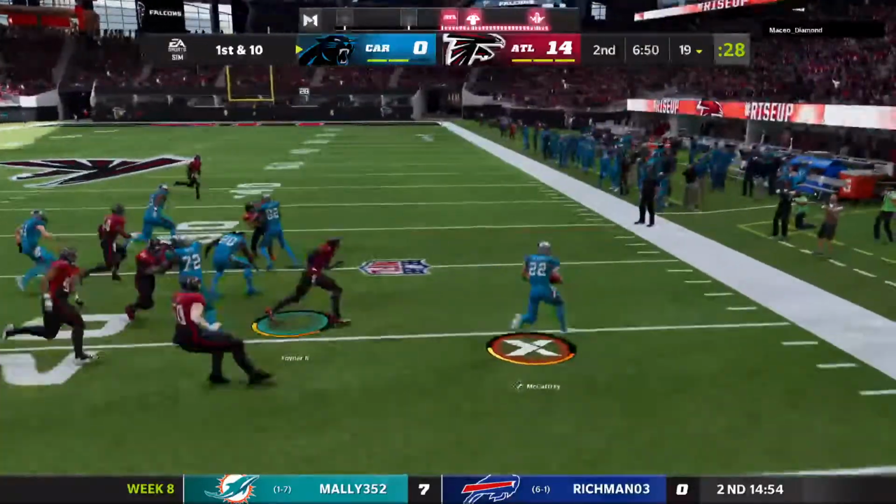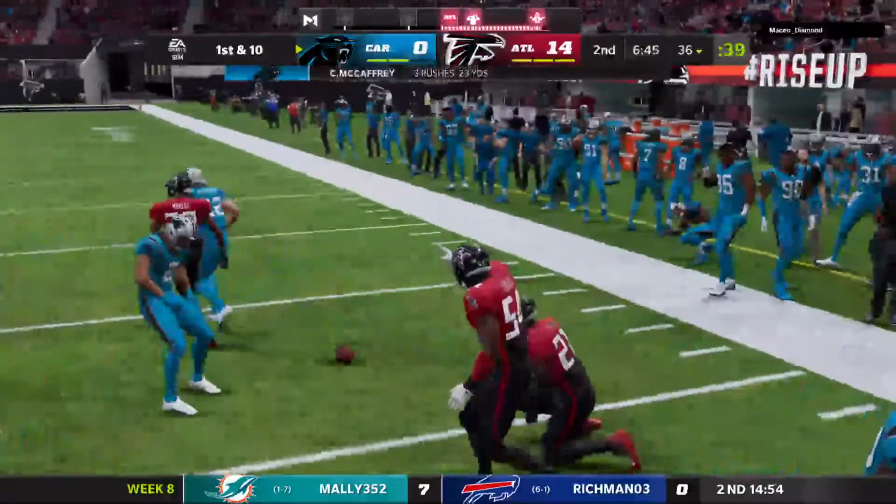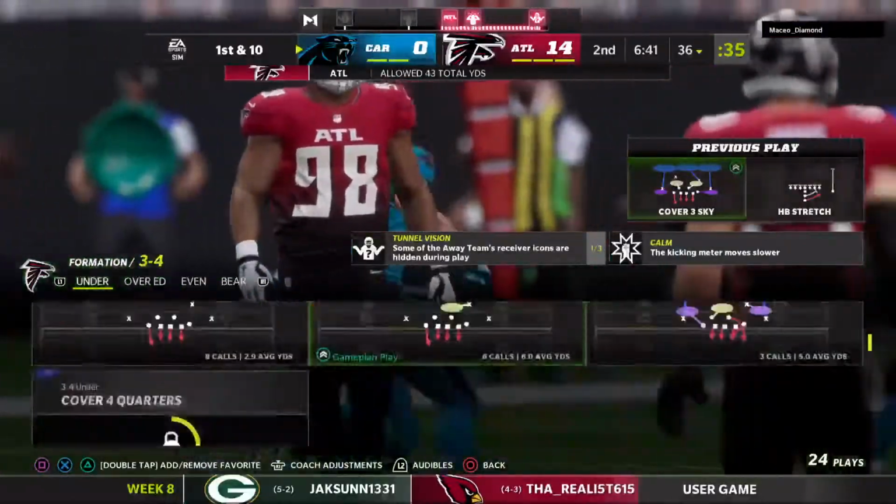They start on the ground with McCaffrey. McCaffrey with a first down and more. And finally taken down at the 36-yard line. Successful start to the drive, 17 yards.